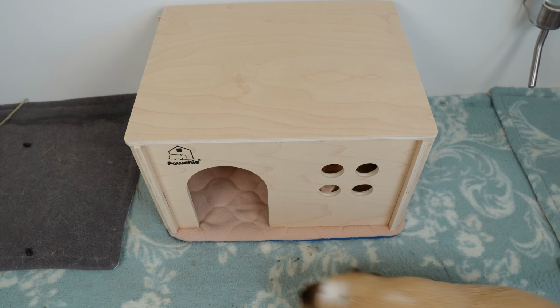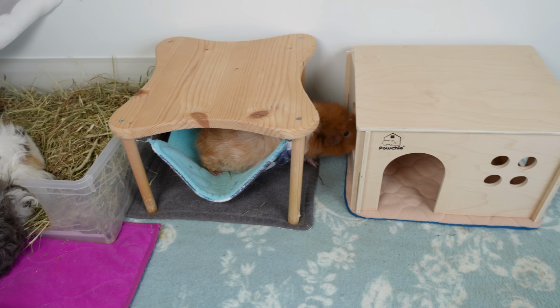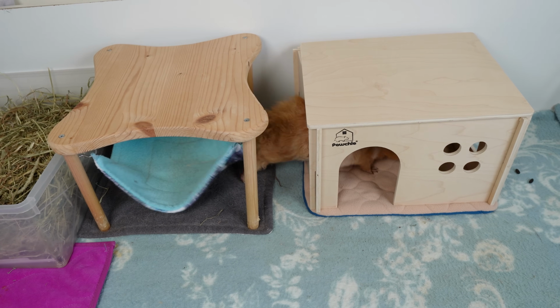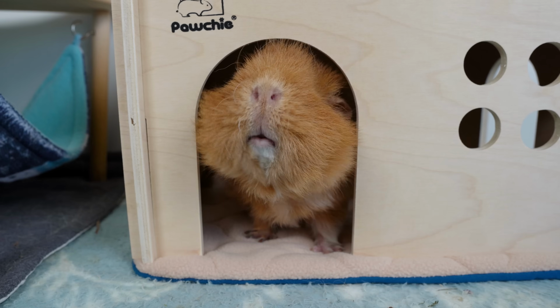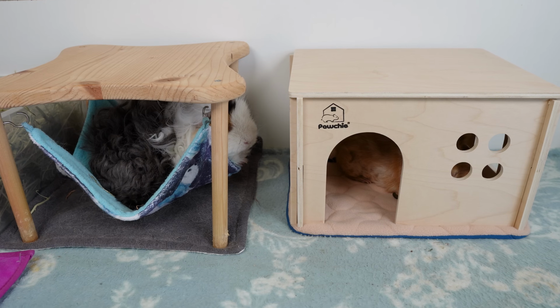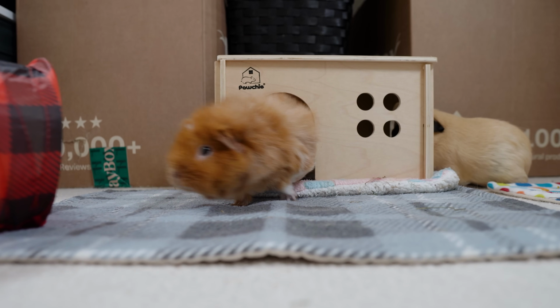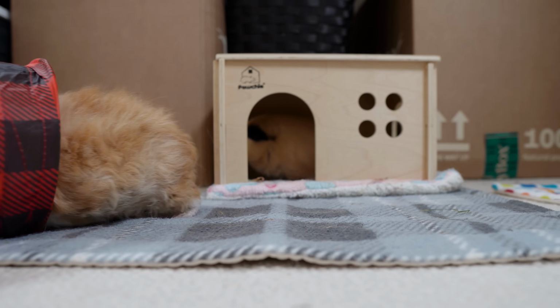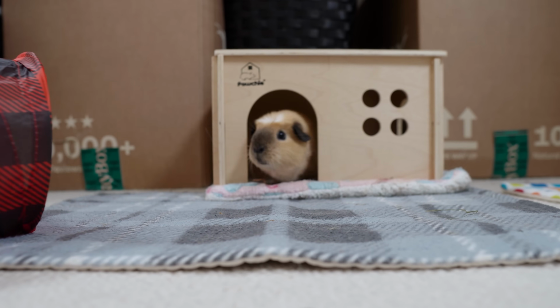There's no bottom on it, and it did come with a pad. Setup is easy. You just have to be careful not to force it when you're slotting the sides together. Piggy enjoyment is also 5 out of 5 for this, just because of the amount of time they've spent using it. This one was quite expensive at £17.99, and for that I would have hoped for slightly thicker, stronger wood, but I don't think it's bad quality at all, so I will give it a 4 out of 5.